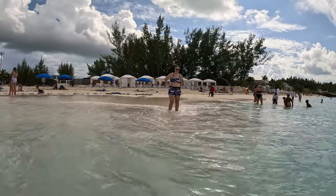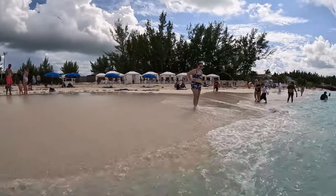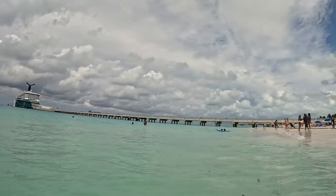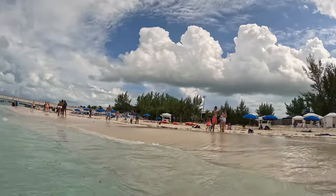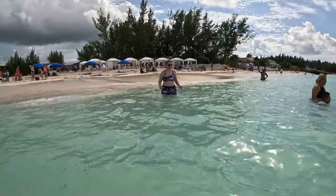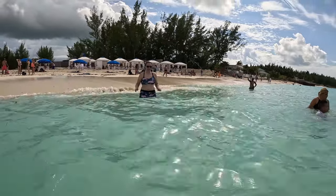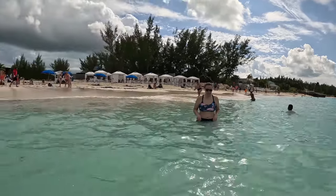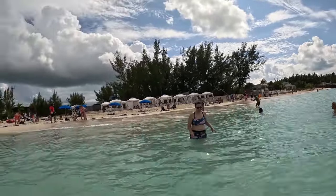All right, your turn. She's thinking about it. A panoramic. Whoa! She's doing it. Yeah. It's a little chilly, but you do get used to it. Alright, this is pretty good. You get taller as you go out a bit, so that's good. Nice smooth sand.